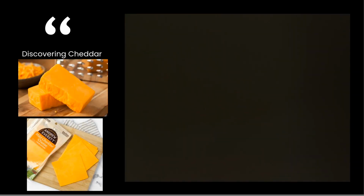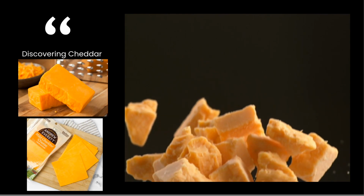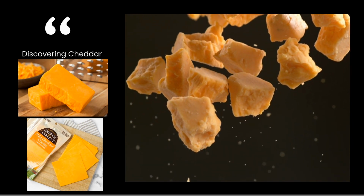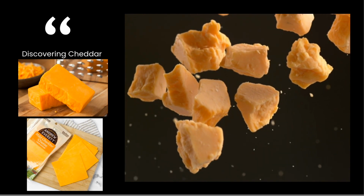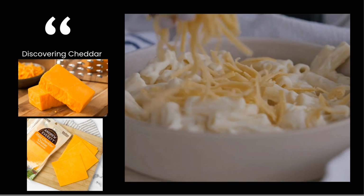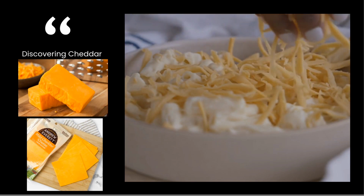Next is cheddar cheese, a medium hard cheese originally from England. Made from pasteurized cow's milk, its color ranges from white to pale yellow. However, orange-colored food coloring is often added, changing its color to yellow-orange.